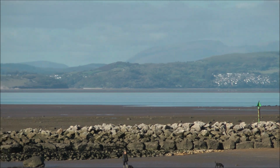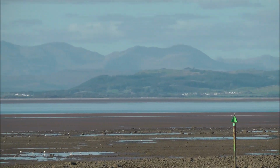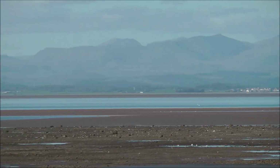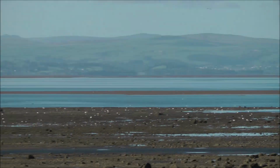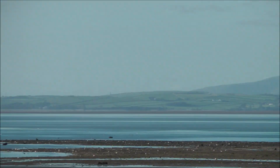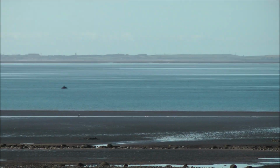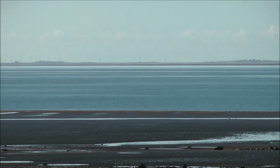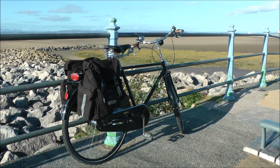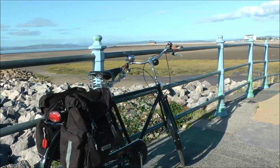I should do a tripod for this really, but when I'm zoomed in like this, you've got the mountains of the Lake District all the way over there. As we pan around, it drops off towards Barrow in Furness, and beyond that, somewhere out there beyond the wind farms, is the Isle of Man. Well, it's amazing. A bit of sea air, a bit of sunshine, can do your power good.